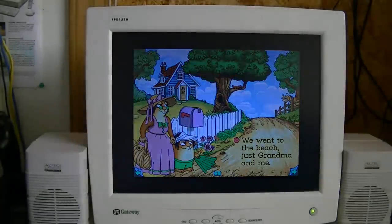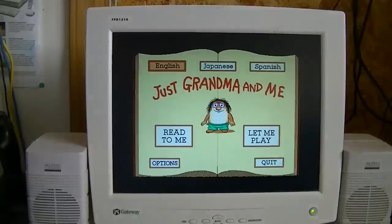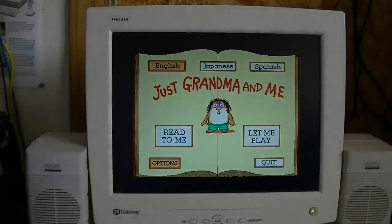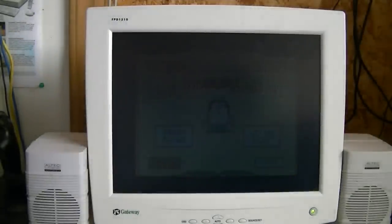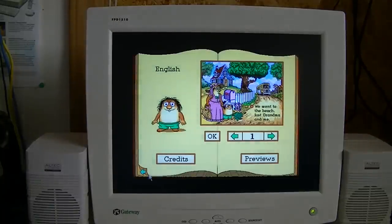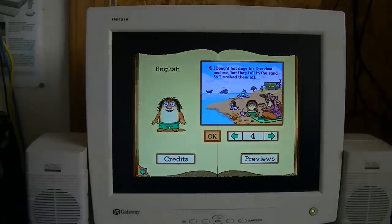One more page I want to look at. This is one of the most infamous scenes of this game. If you want to play inside a certain page, click on the arrow. Okay. Head over to page 4.